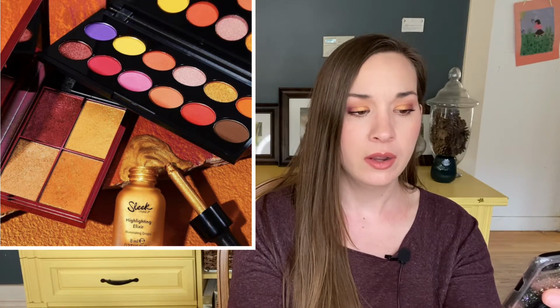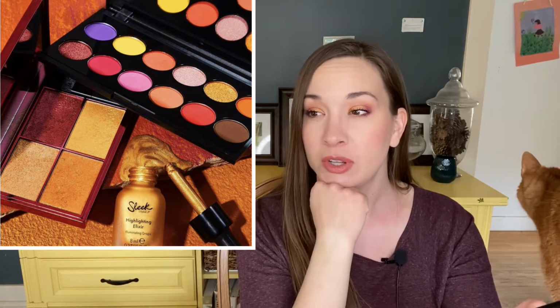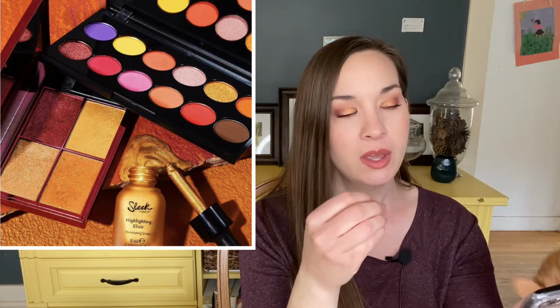The highlighter palette, I don't really, maybe it's not just highlighter. It says it's a highlighting palette, but it has this red highlight, which would actually be incredibly beautiful on a very deep skin. I'm talking the deepest of the deep.